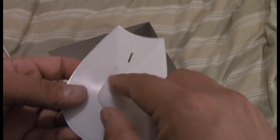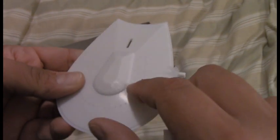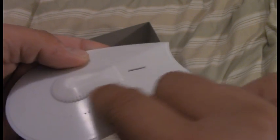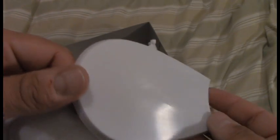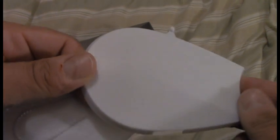But yeah, there's a bridge dome and a lot of raised little knobs. I'm not sure what those are supposed to be, but they're all raised around the perimeter. I don't know if those are supposed to be windows or what, but they're all raised to the touch, so it's kind of interesting. Bottom of the hull, whatever, very smooth, nothing to speak of.